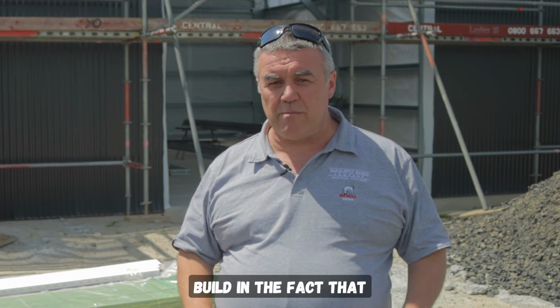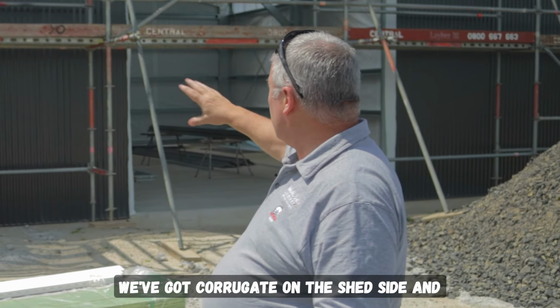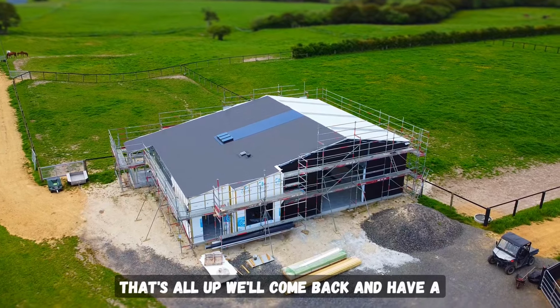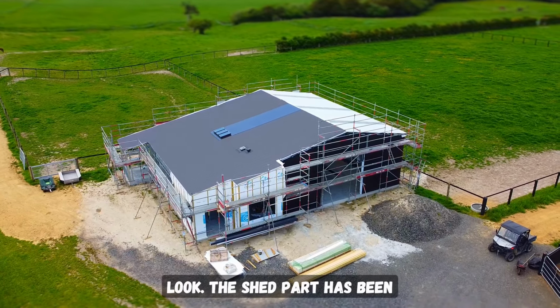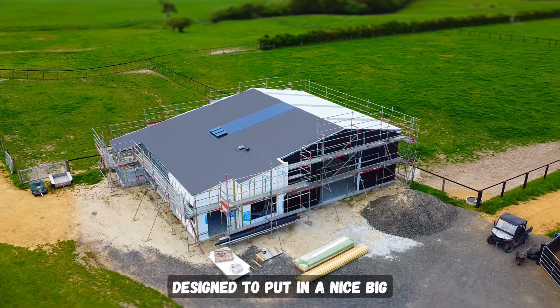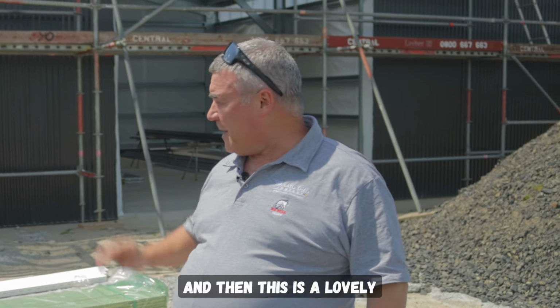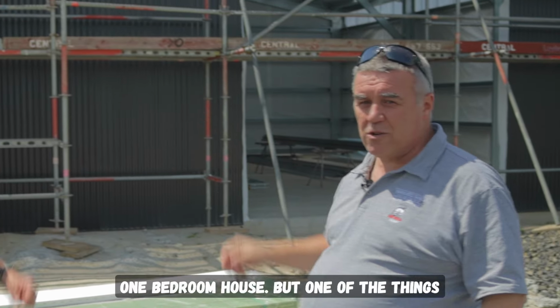And this is quite a unique build in the fact that we've got corrugate on the shed side, and on this side we're going to have weatherboards. So when that's all up, we'll come back and have a look. The shed part has been designed to put in a nice big truck and a whole lot of horses, because it's going to be a stable. And then this is a lovely one-bedroom house.